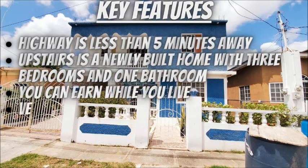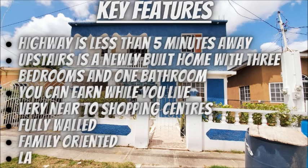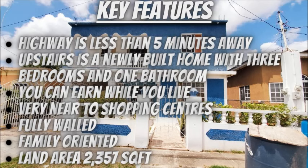The house is located in a beautiful family community of Brunswick Avenue, very near to shopping centers, schools, and hospital. The highway is also less than 5 minutes away. Guys, it's time to see this house. Please watch the entire video for more details at the end.